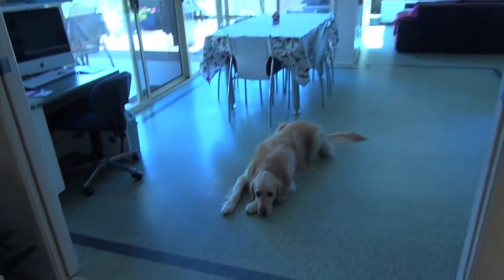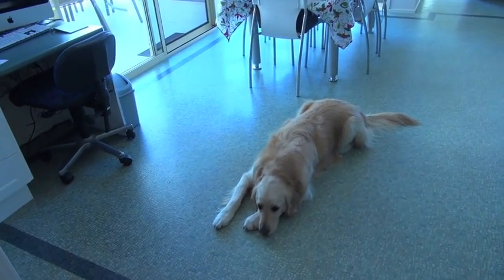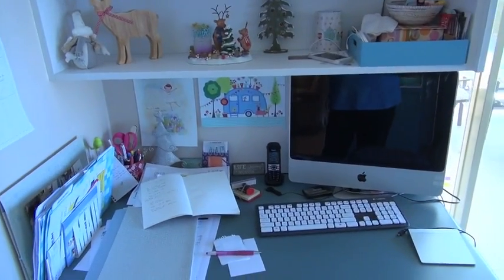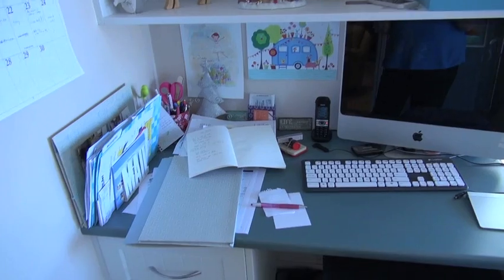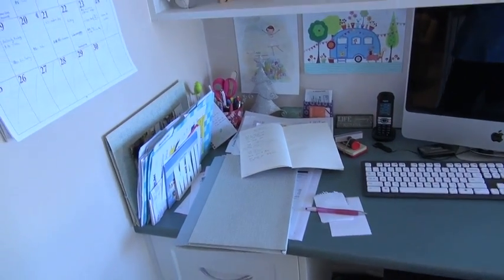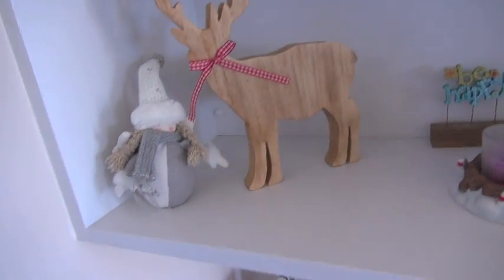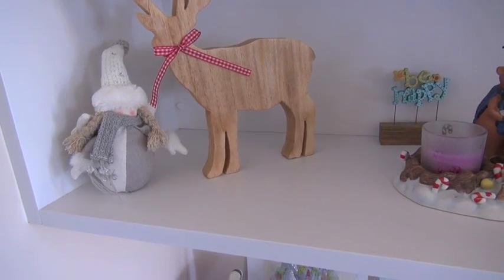And then to the kitchen. I don't know whether the light looks really blue, but it does. Mr. Bailey. And then my desk, which is a bit of a mess because I'm currently working on our plans for our holiday, making sure everything's done. So I'll just put a few Christmassy things here. A few of my favourite ornaments, I guess.